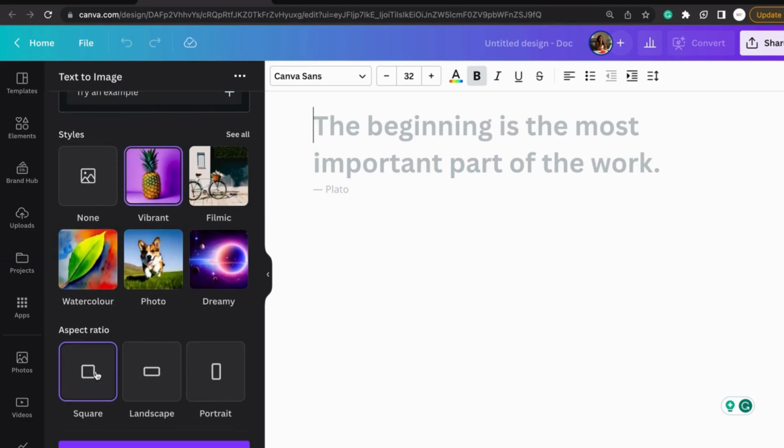You can also decide you want to go square, landscape, portraits. I think I'm fine with the square. Selected that, selected vibrant, and I am going to click create your image. Before I do that, please note that I have a number of credits as a pro user.